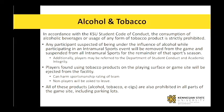In accordance with the Kennesaw State University Student Code of Conduct, the consumption of any alcoholic beverage or use of any form of tobacco product is strictly prohibited. Any participant suspected of being under the influence of alcohol while participating will be removed from the game and suspended from all intramural sports for the remainder of the season.